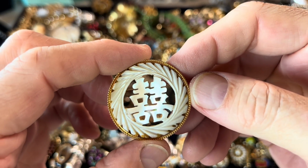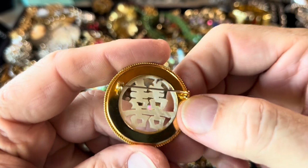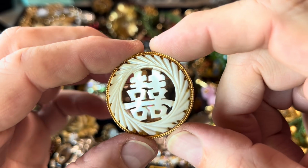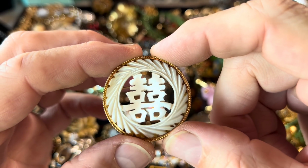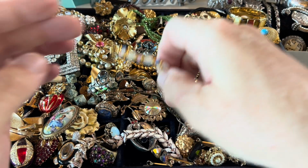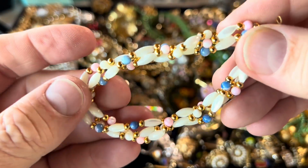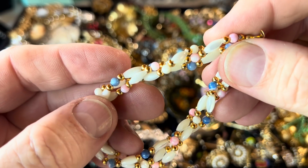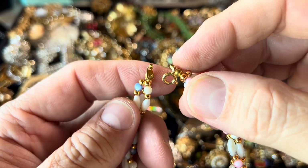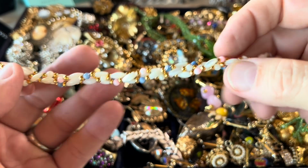Here you have another, this is a mother of pearl carved. That is a symbol for double happiness. Carved mother of pearl brooch. Here we have, these are like the rice pearls. Those are real pearls in there. And spring ring. It's a nice bracelet.